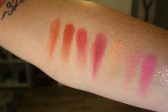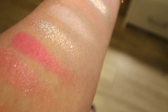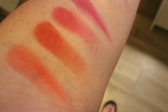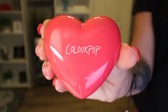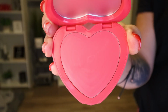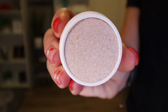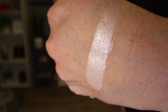It's pinks, it's oranges, it has light, mid-tone, and deep mattes. It has an inner corner highlight shade. It has different textures of shimmers. I was just really excited about the palette, and I love a good cream blush, and I ended up with the shade Cutesy Wootsy, which is one of their darker shades. Also love the name of that. Love the heart packaging, and I definitely wanted to try it out to see how it applied both to the cheeks and the lips. And then of course we're going to use the Flexitarian highlighter in today's look as well.